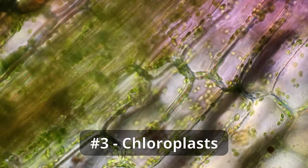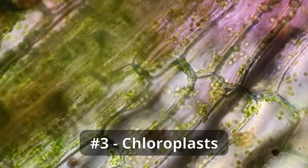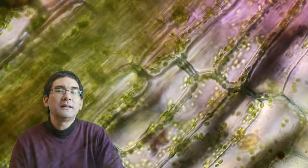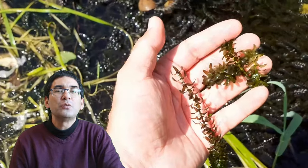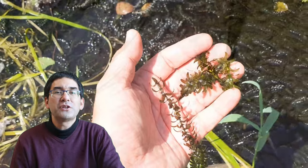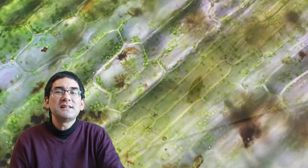Number 3. Chloroplasts. The chloroplasts of the water plant Elodea are quite interesting to watch because they move. This is called cytoplasmic streaming. Chloroplasts are those cell organelles that do photosynthesis, so they capture sunlight and they produce food for the plant and of course also oxygen. Chloroplasts can move to those places inside the cell where they are able to catch most of the sunlight.